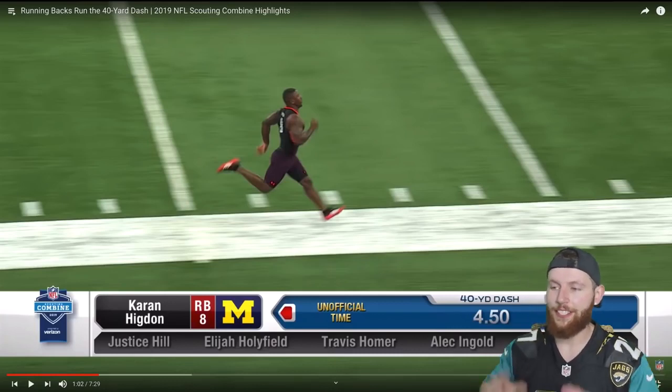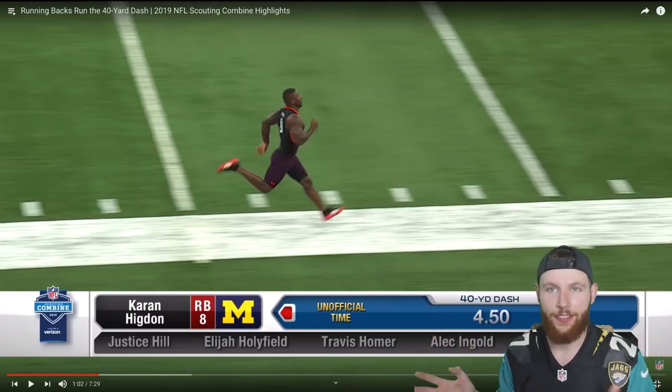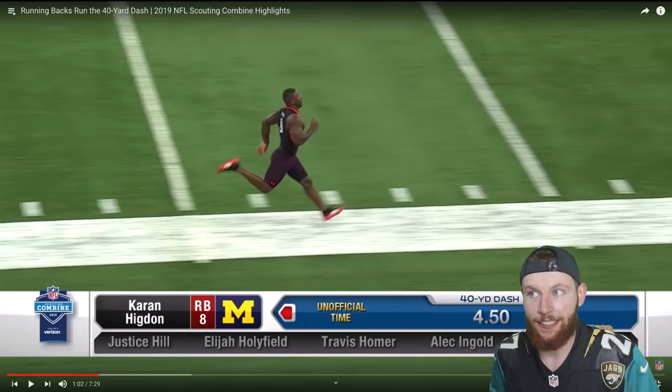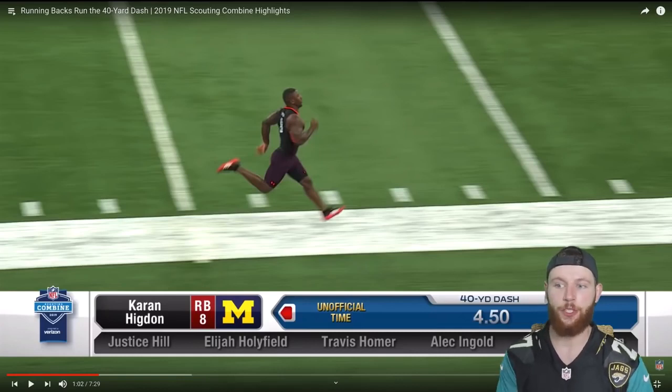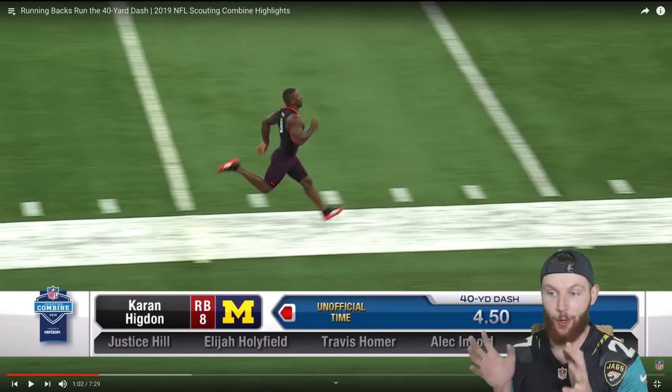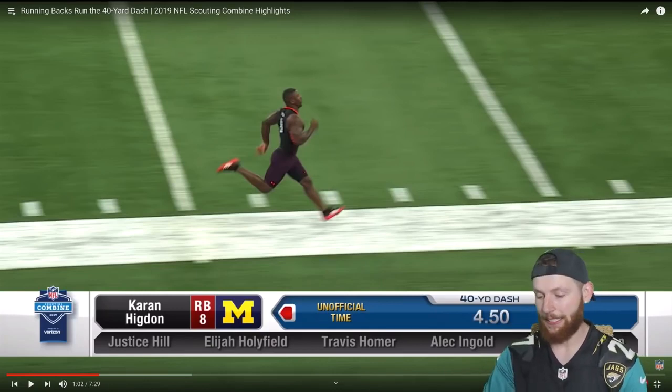Yeah, I'm impressed. I haven't seen a running back run a 40-yard dash for like 6 or 7 months, ever since I did reactions to the 2018 NFL Combine. And I remember at the time I was so disappointed that I hadn't known about the NFL Combine when it was on. So this year, I'm watching it pretty much in real time. And look, I'm just happy to be here, man. I'm happy that you guys are here with me. And we're watching some running backs absolutely kill it down the 40-yard dash.